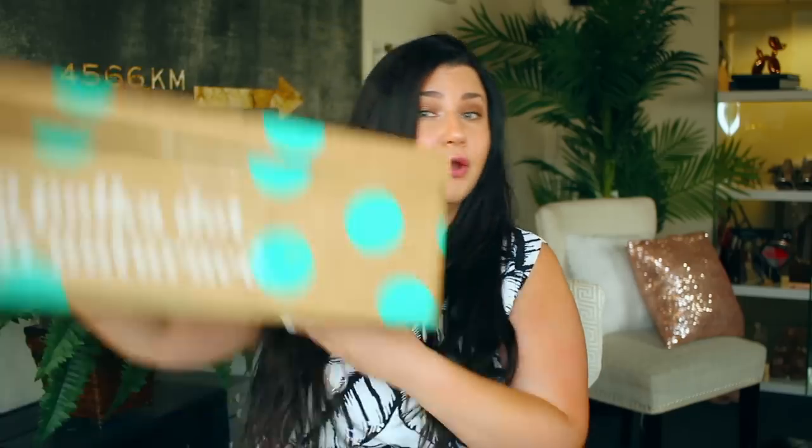So today's haul is with thredUP. I recently did a haul with them and I really like the pieces that I got. Everything is secondhand, everything is awesome, and I just got a big, huge, adorable polka-dotted box full of goodies. So I thought I would show you guys what I got, give you some tips on how to shop the site, find things in your size, find brands that you love, and then basically show you how much money I saved because I got some deals.